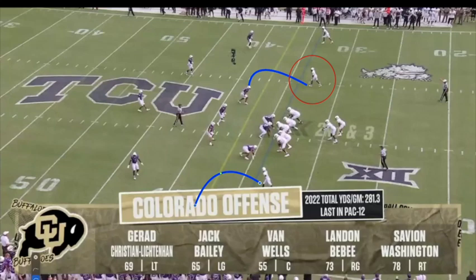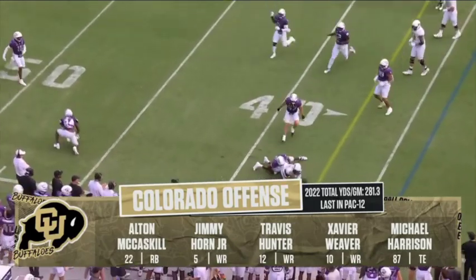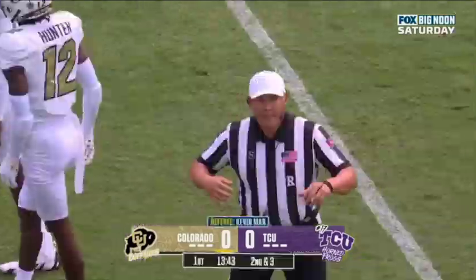See, Jimmy Horn is in the slot right there. He's running a little short dig while Travis Hunter, in the bottom slot right there, is going to run a speed out. Kind of taking advantage of that cushion that TCU was just giving them all game for some specific reason. I don't understand that little game plan, but they took advantage of that. It's easy pitch and catch for Shedeur and his receivers. They're going to give him cushion like that. That's a layup. That's just easy offense right there.